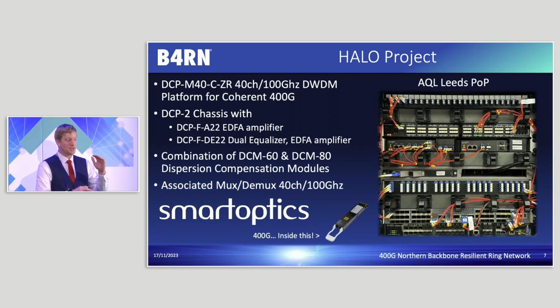We have chassis with all these individual units in them, and the guys have had to manually attenuate all of the add drops, whatever's coming in, whatever's going out. It's got to be balanced, and if it's wrong, it tears the whole thing down. Whereas nowadays, I think it's just magic, right? All of this is now in 1U, and it does it for you.